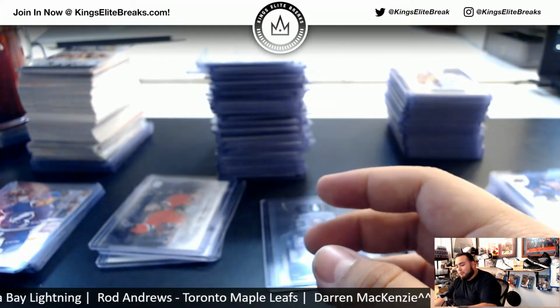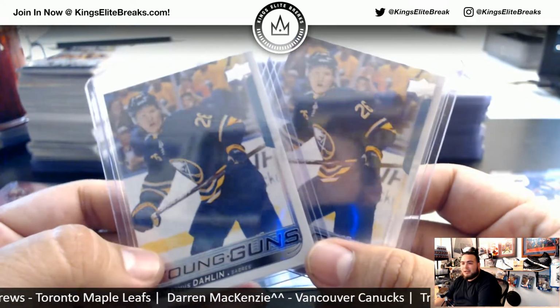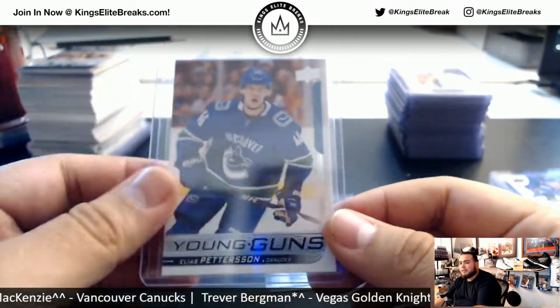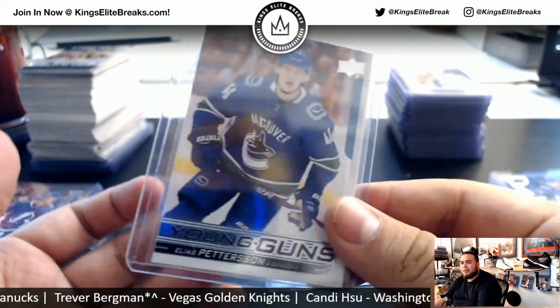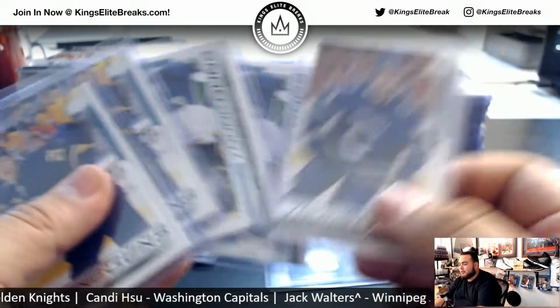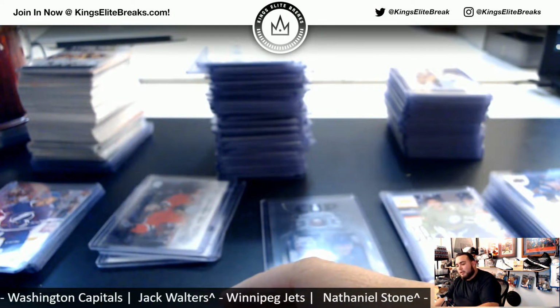Congrats. And we did end up pulling 2 Rasmus Dahlin Young Guns right here in the case, which is pretty sweet. And we did pull 1 Elias Pettersson as well. So I would say it's a pretty nice case. No autograph in this case, but some really nice Young Guns, of course. And we did pull the 2 top rookies in the case. So total of really nice Young Guns right here to end the break. So there you go, guys.